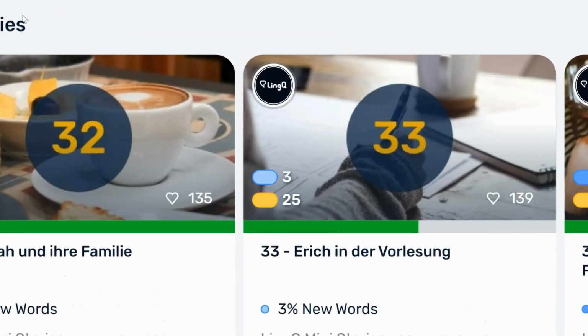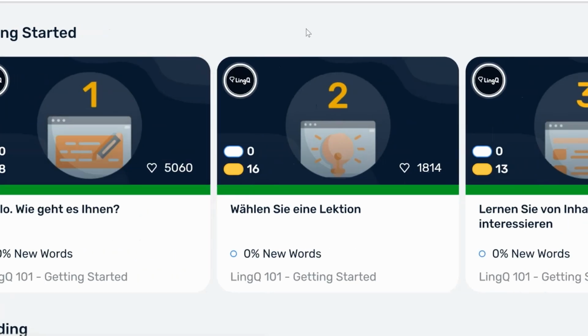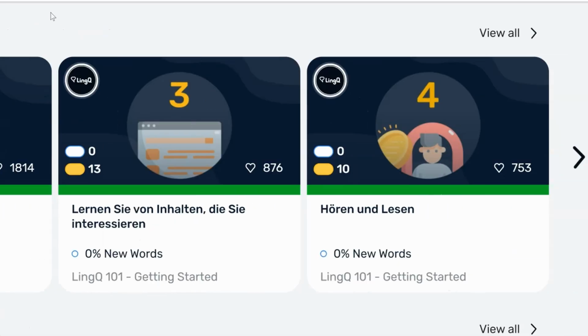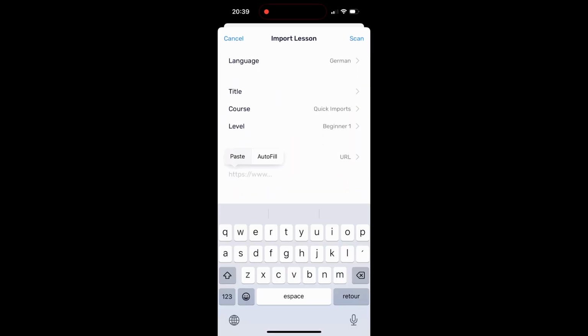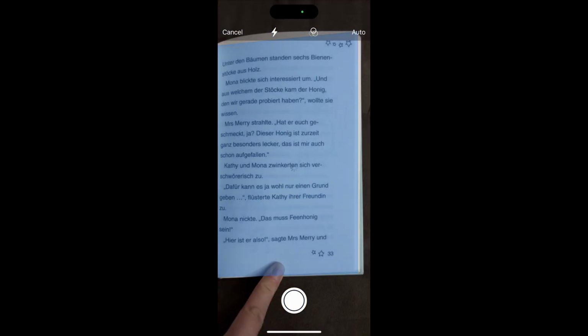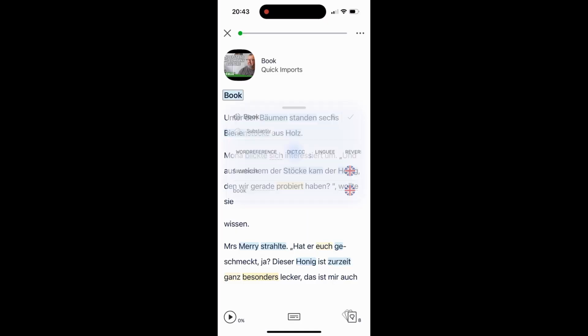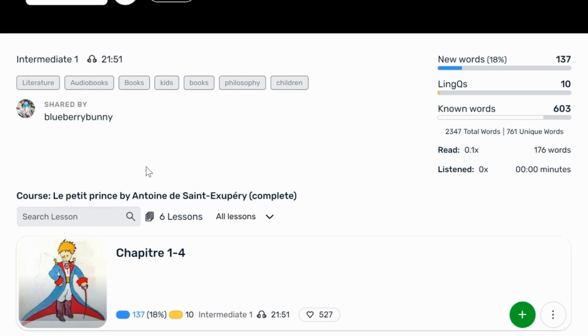Link themselves provide a huge course library of their own content tailored for different levels, which is what I highly recommend following, especially if you're brand new to the app. However, you can also, with just a couple of clicks, import YouTube videos, blogs, articles, or even take a picture, and the app will turn that content into its own interactive lesson. You can use these lessons privately or make them public, which allows you to get access to even more content.